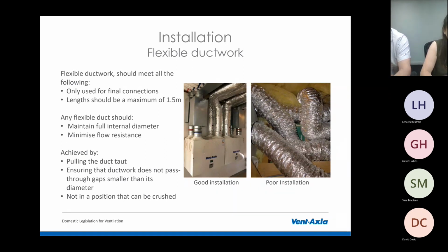Flexible ductwork should be kept to a minimum. When it is used, it should be kept taut with no sagging and not have any tight bends, otherwise the system will not operate efficiently. As you can see from the image on the left, ductwork should be straight and have long sweeping bends where possible, not tangled with multiple bends as per the image on the right.